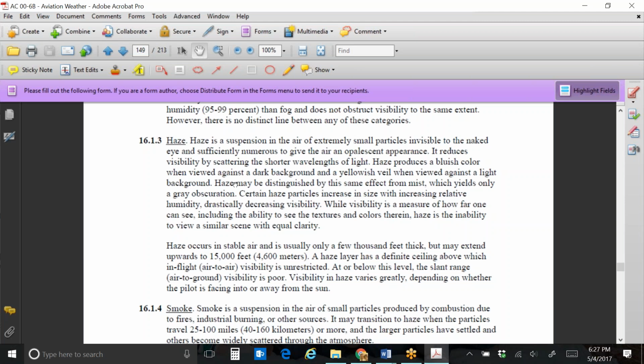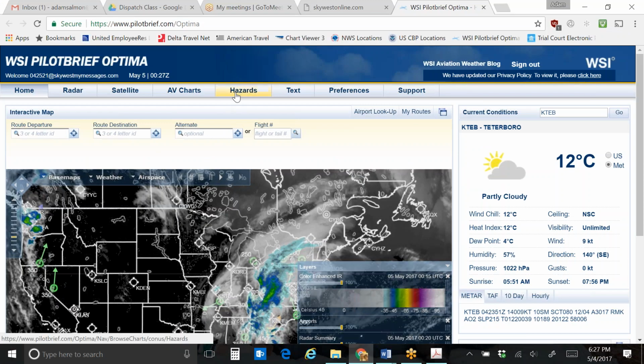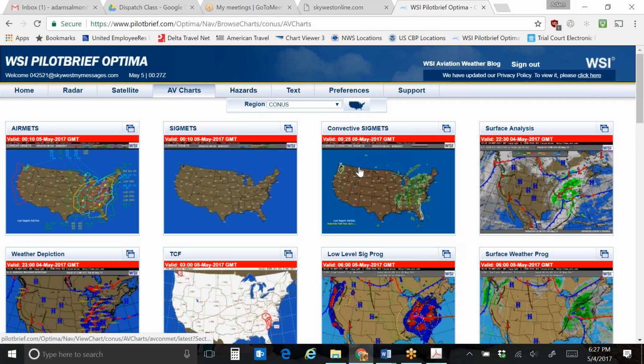A SIGMET will be a defined region of hazardous weather, and what they do is show you a box, and I'll show you exactly what it looks like. So when I come in here to the weather, you can see there's an actual thing here that says SIGMETs. Can everybody see that pretty good on here? Mm-hmm. So this thing says SIGMETs right here.